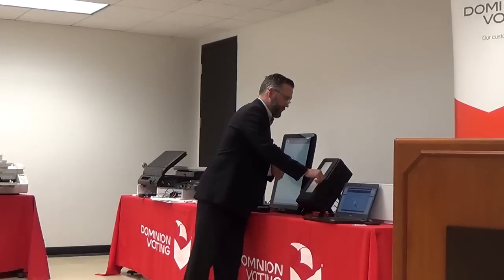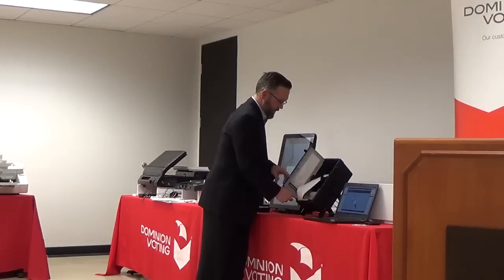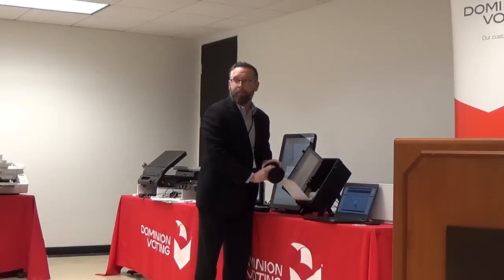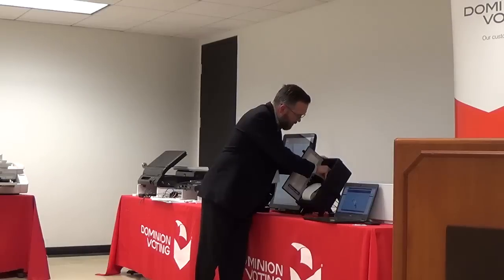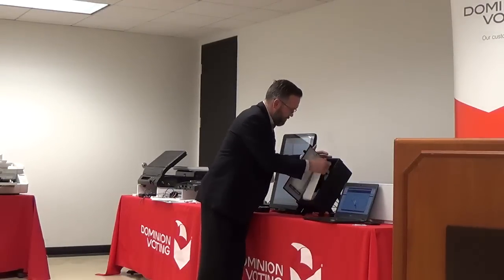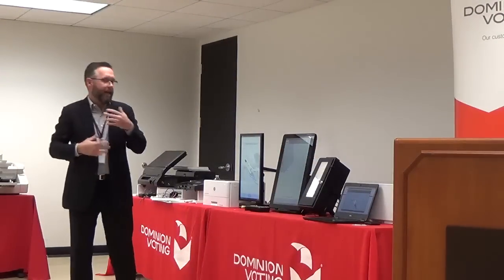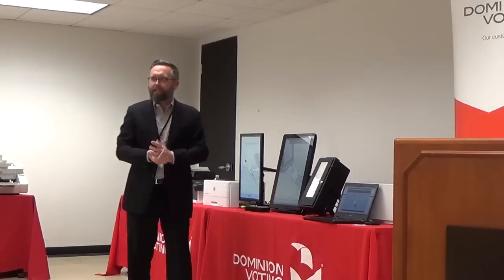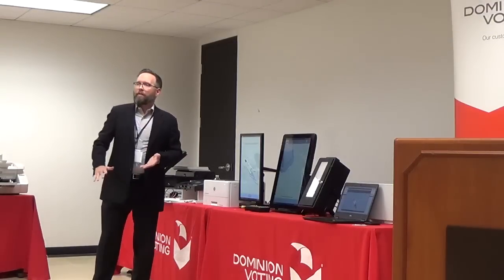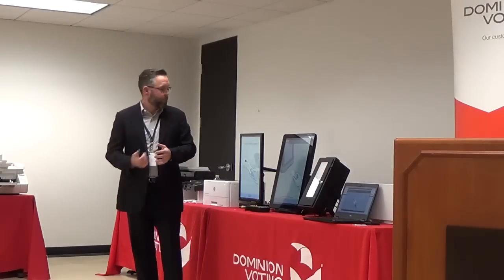So if I do need to change the paper roll, I simply open the device here. I have one lever that comes down here. I have one lever that comes up here. And my spindle simply pops out. Pops right back in. Put the lever up, put that one down, my paper roll's done. Again, we've really looked at, over the last 11 years of doing elections here, working the ground, trying to streamline the process, make it easier for the poll workers, make it easier for the warehouse workers, and make it easier for the voters as well.